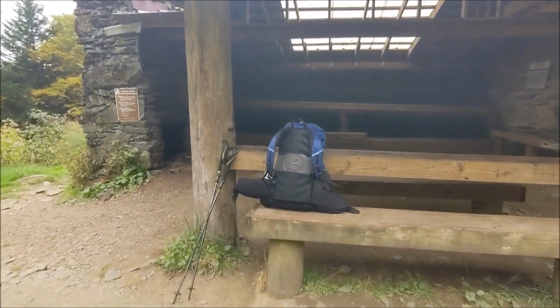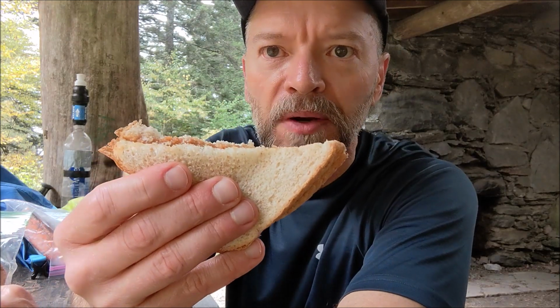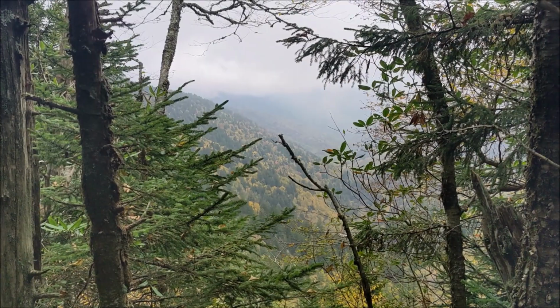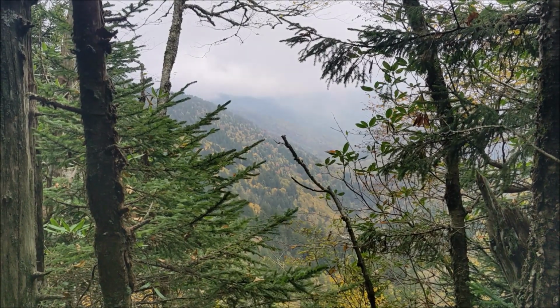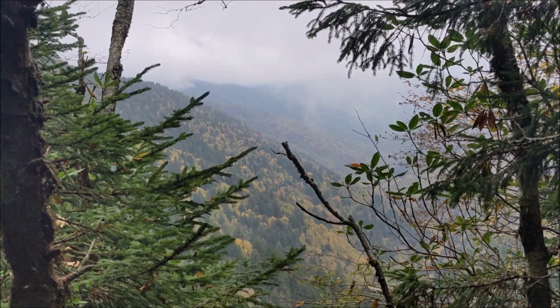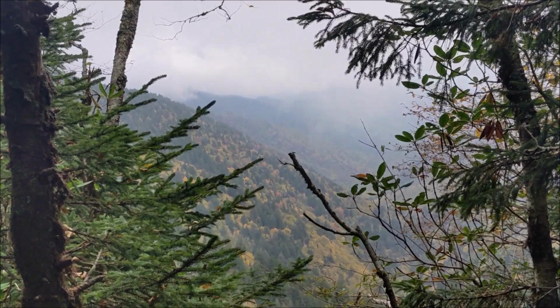Time for some lunch. Peanut butter. Wow, look at that beautiful view down in the valley. Clouds rolling in. A little chilly up here on the Appalachian Trail ridge.